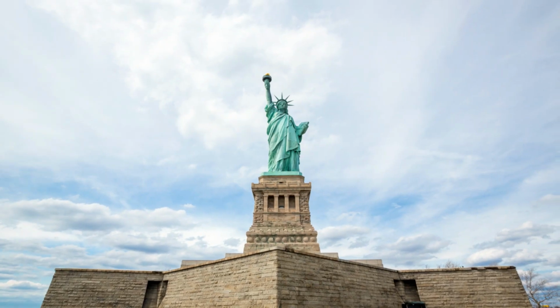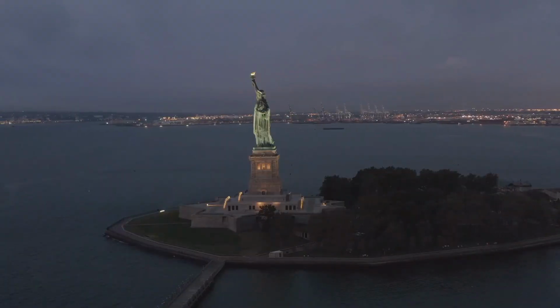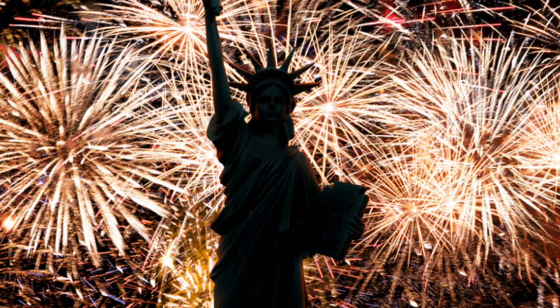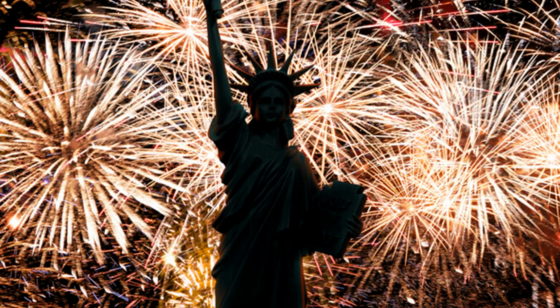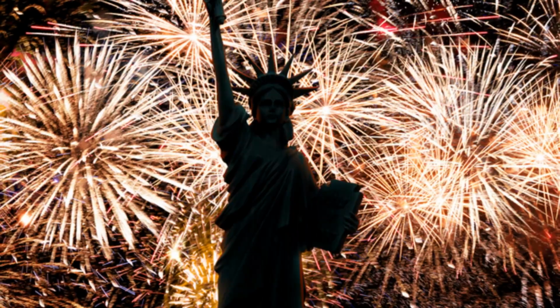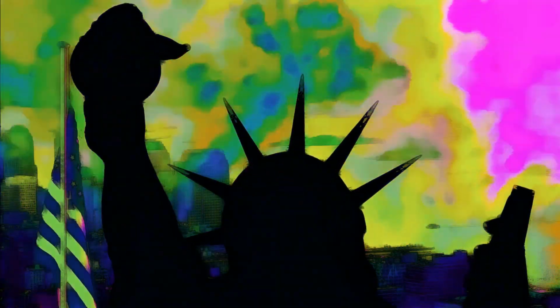By 1886, the pedestal was ready, and the statue was reassembled on Liberty Island. At last, she was home. On October 28, 1886, a grand ceremony was held. President Grover Cleveland dedicated the statue, declaring, "We will not forget that Liberty has made her home here."